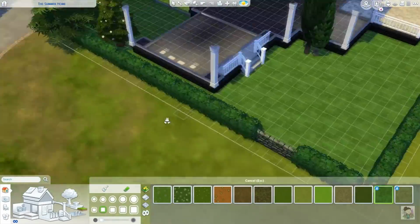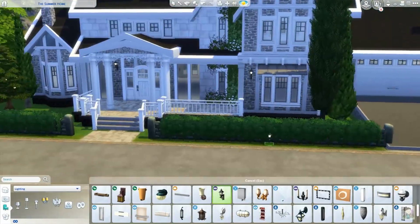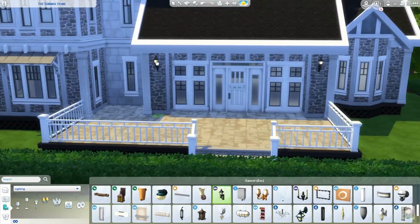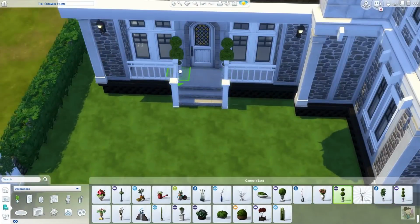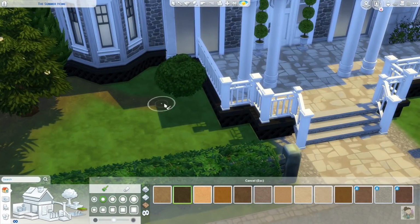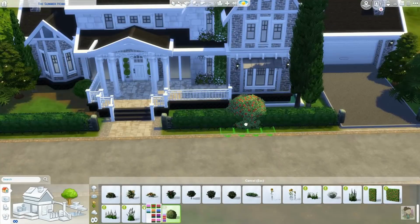And I literally built from the launch of The Sims 4. Now, over on the gallery, you'll be able to look back and see some of my first builds from when I began my Sims 4 building journey. And you can probably see that I have grown as a builder quite a lot over time. I'm still learning now. There's still lots and lots of things that I'm learning. But I've thoroughly enjoyed my time doing building since The Sims 4 was released.